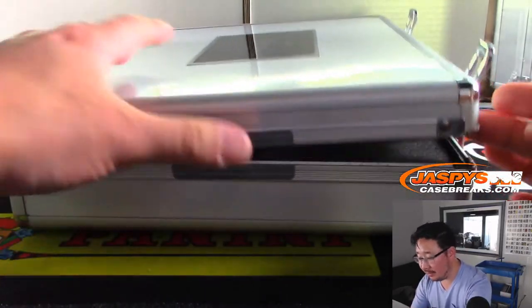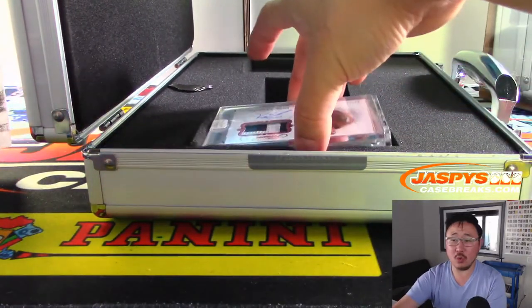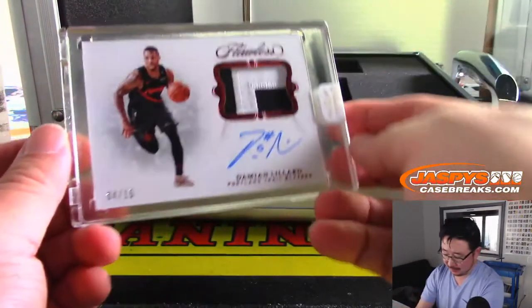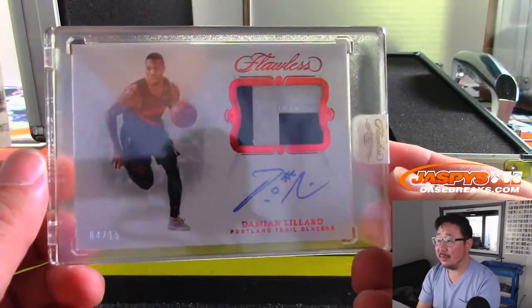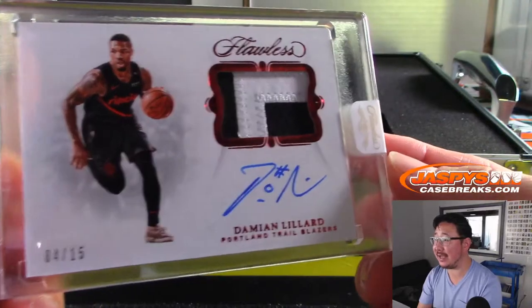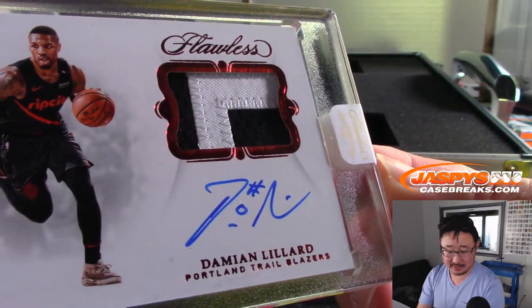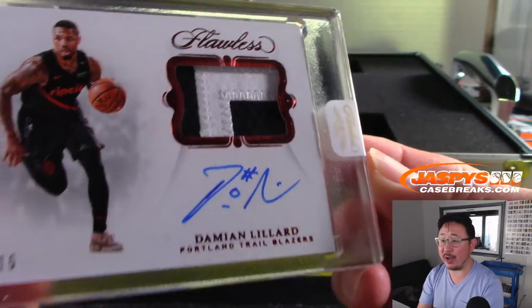All right, and the hit here is, ooh, what time is it? Dame time. It's Lillard time, ladies and gentlemen. 4 out of 15, two-color patch and autograph, Damian Lillard for William L. and the Trailblazers.